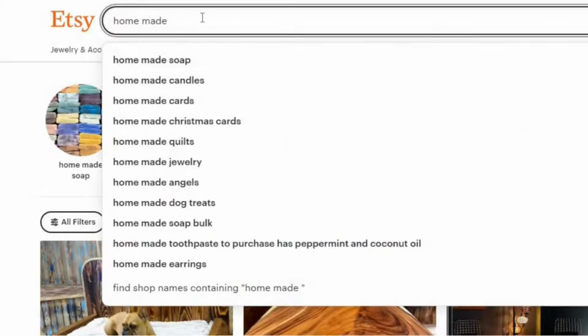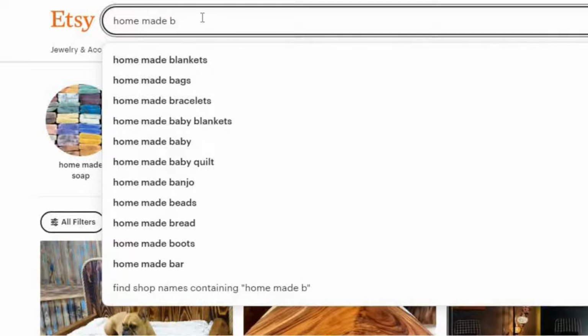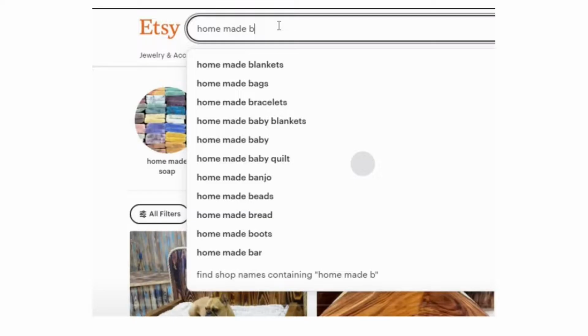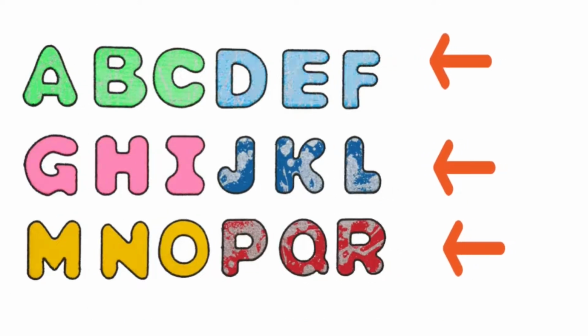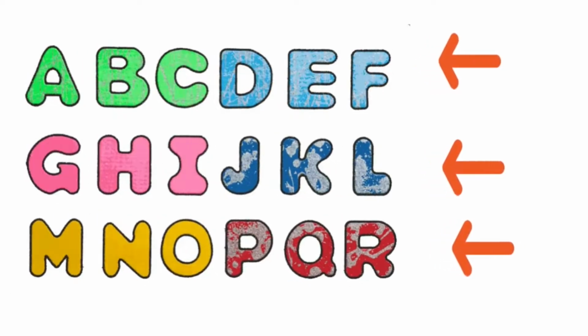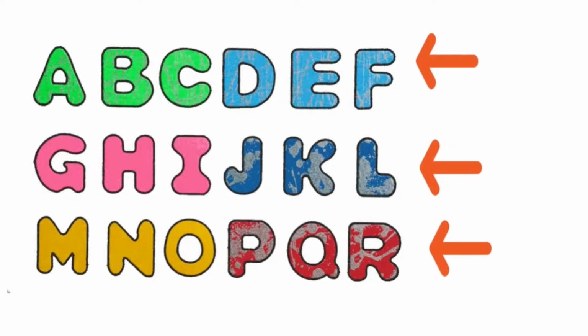You may notice there are more than 10 suggestions that appear as a drop-down. Just take a screenshot and search one by one. Next, type the letter B after the word homemade. Like that, you can do the whole alphabet and find many amazing handmade products to sell on Facebook Marketplace.